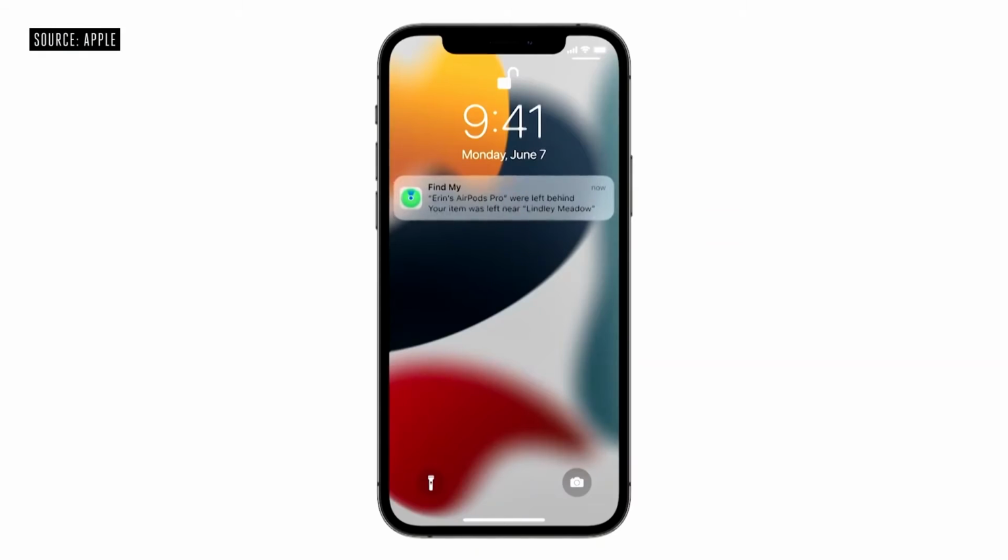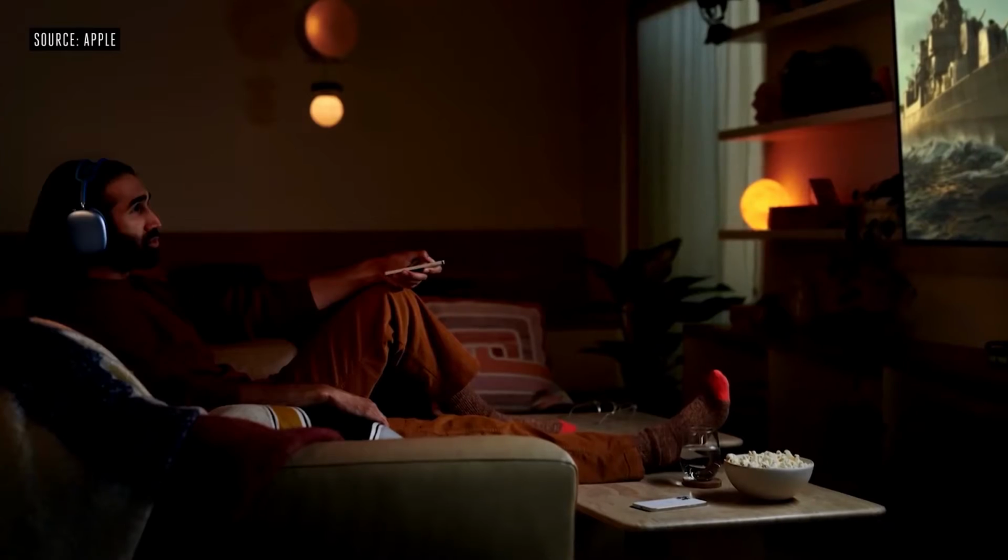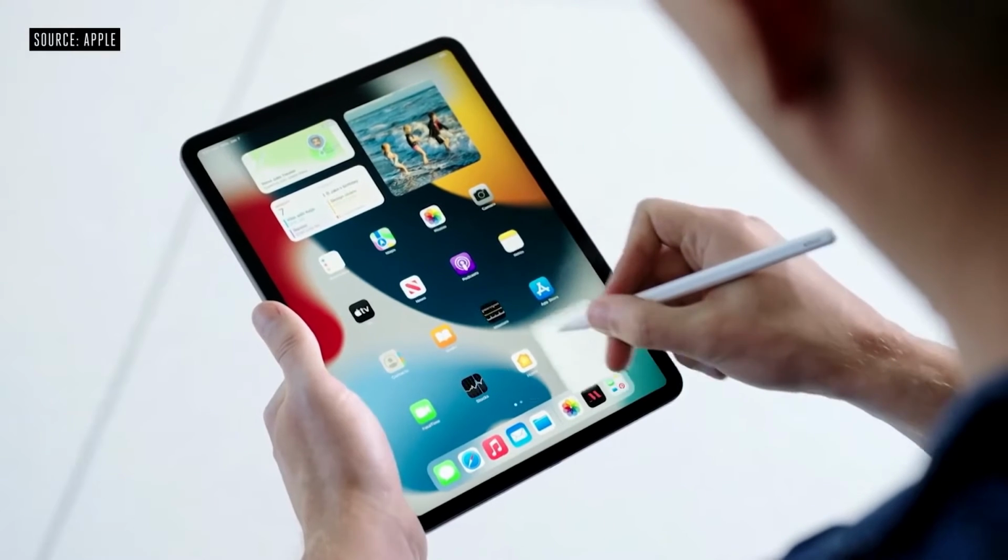Other additions at the event was the introduction of AirPods to the Find My app on your iPhone. So now, anytime you use your AirPods, you could easily find them using the Find My app on your iPhone. Other minor changes were also shown in the Notes app and on the iPad side as well.